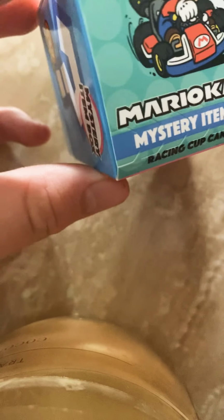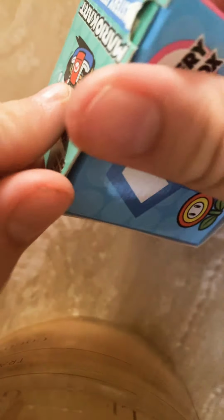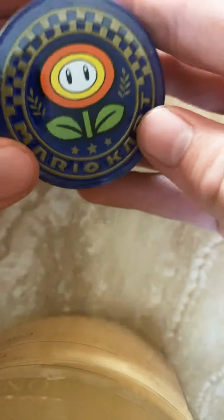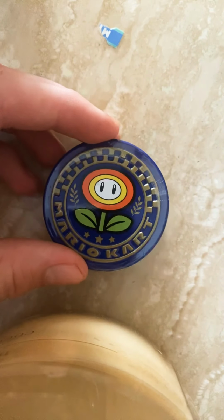Let's open her up. So, there we go. Give me a second. Here we go. And what do we have here? We got a fire flower. Let me just figure out how to open this. I already have one of these.